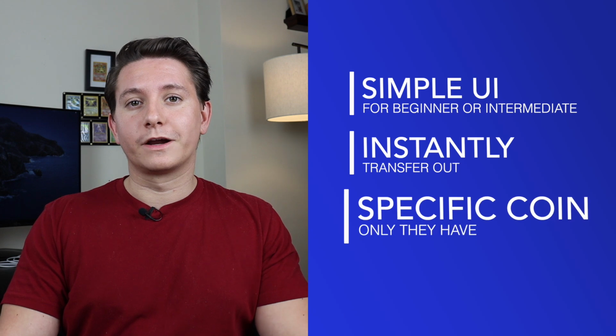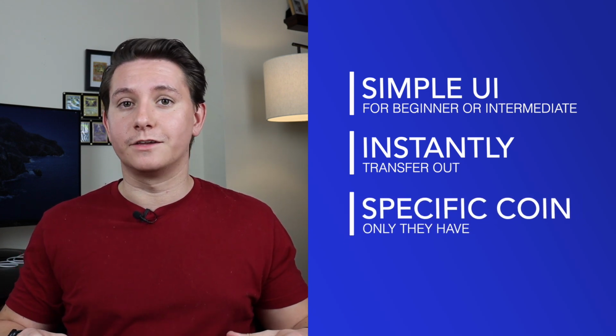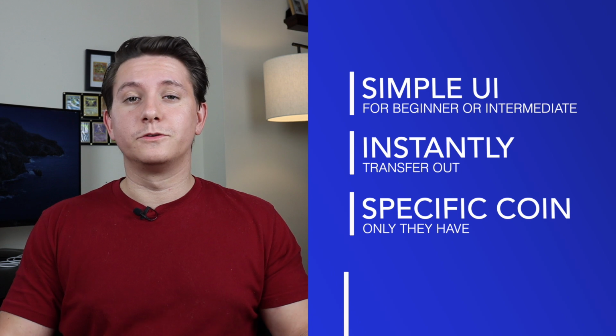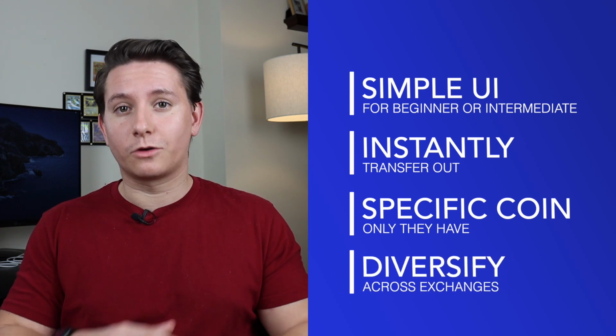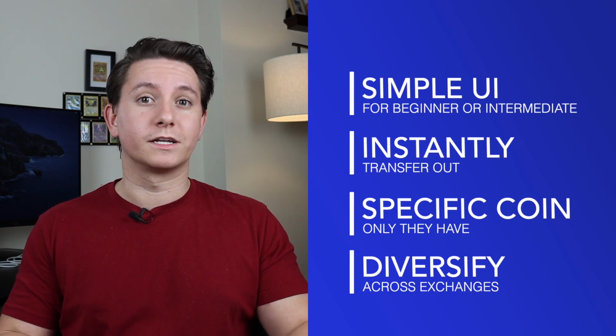Third is if you're looking for a specific cryptocurrency that only they offer. Not all exchanges let you trade all of the same cryptocurrencies, so you might have to use Coinbase to get the one that you want. And this also applies to other exchanges. For example, I was looking for a cryptocurrency that was not on Coinbase, so I had to use Gemini instead. Fourth is if you want to diversify your transactions across multiple exchanges. So for example, if you use Gemini a lot and you want to diversify, you can also use Coinbase. And this also works vice versa.